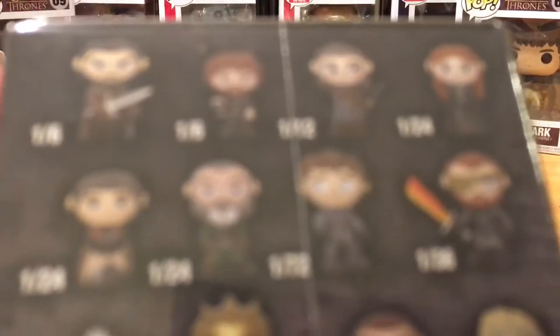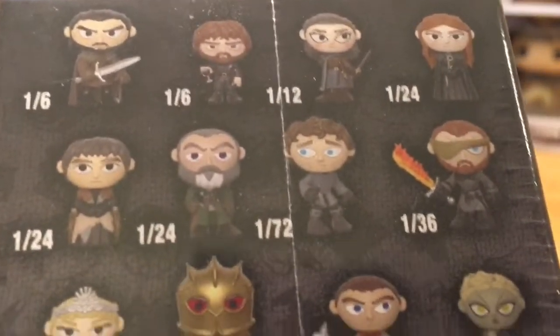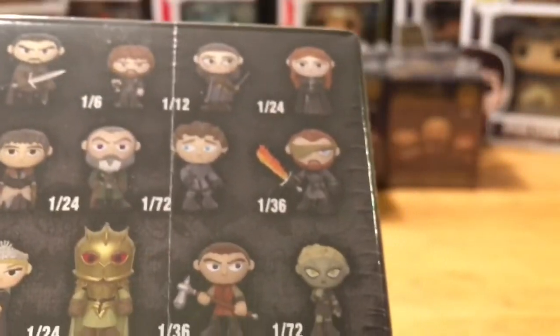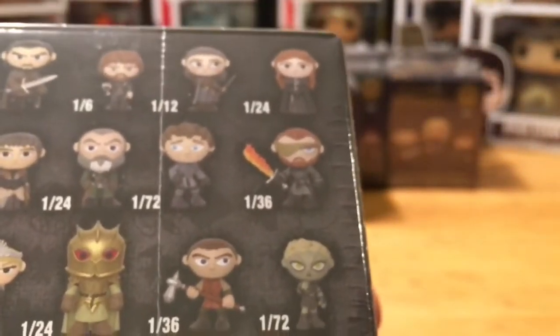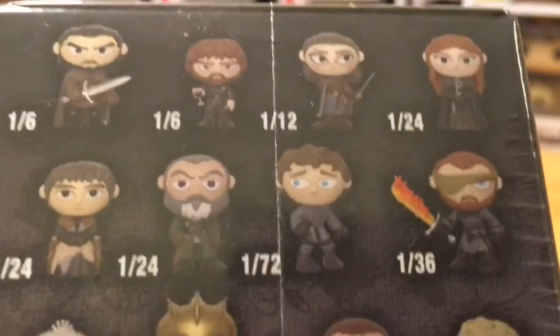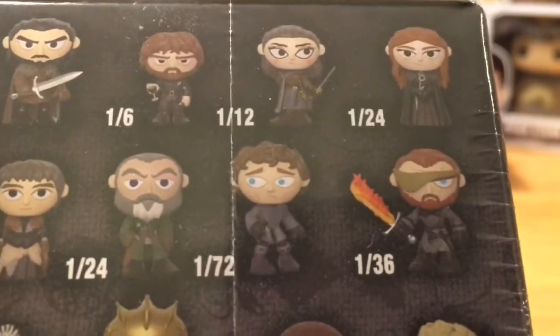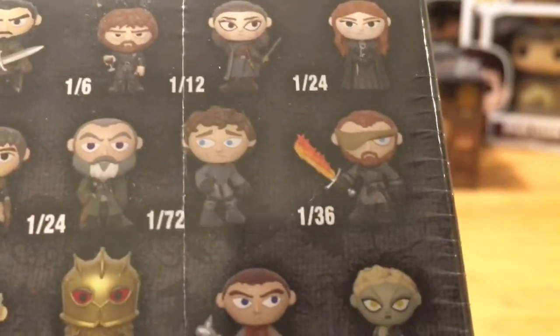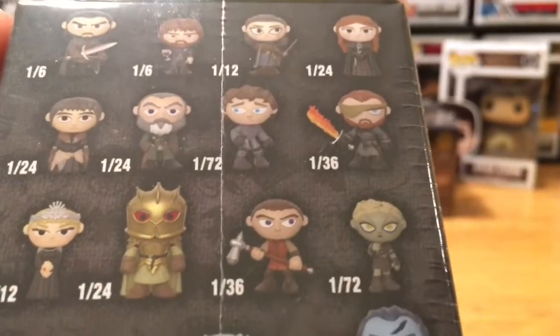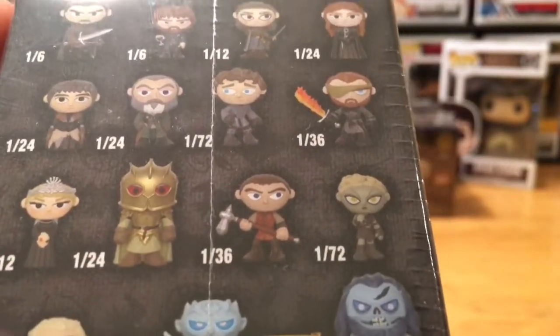Here we go. So you have all the key characters that have thankfully been able to survive all the previous seasons. I mean, if you watch Game of Thrones, how much of a challenge is it for your character to make it through an entire season, let alone several seasons? So we got all your regular characters, of course, like Jon Snow, Tyrion, Sansa, Arya, Bran, and so forth. We got the Mountain, Cersei.